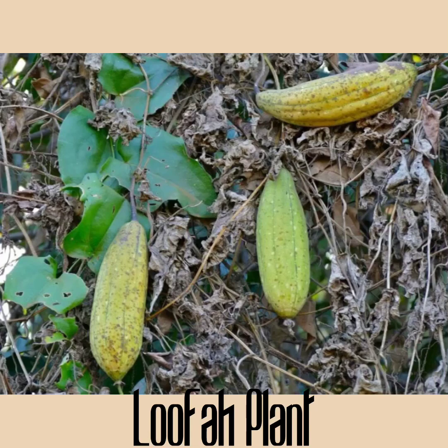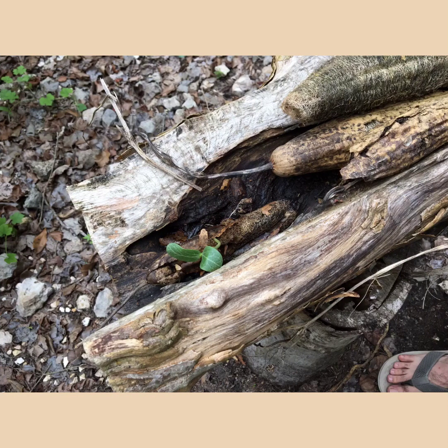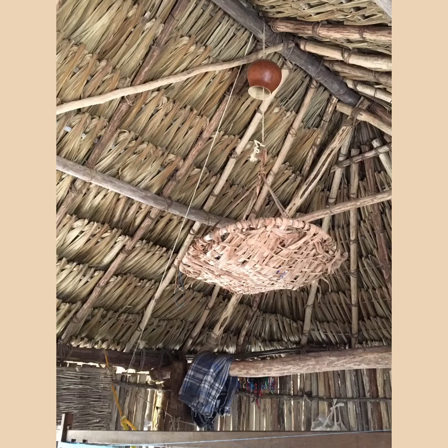Here we can see a loofah plant that when dried produces a sponge, which is then used as a washing sponge for dishes or their body. In their kitchen, they have a hanging basket used to store their food. This prevents rodents or small animals from eating it.